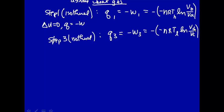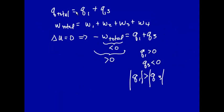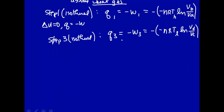We said that's that. And let me just define what D and C are here. So we have up here volume A, volume B, volume C, and volume D. So this is isothermal. Step 3 is isothermal. So going from C to D, the final volume is the volume at D minus the initial volume at C. So that's where that comes from.